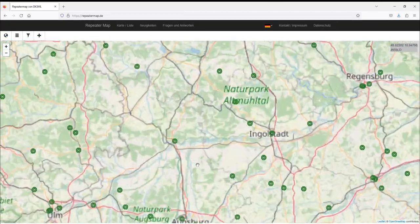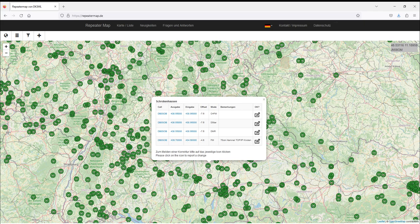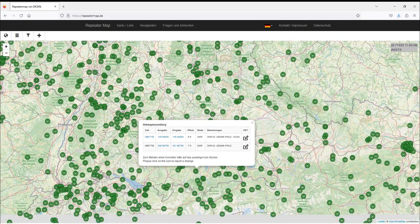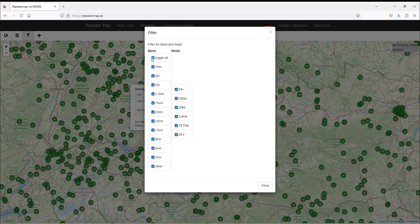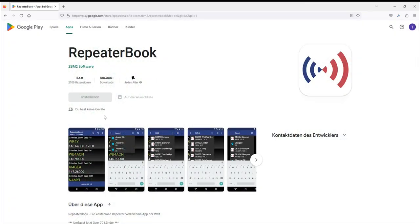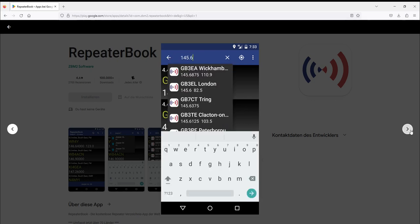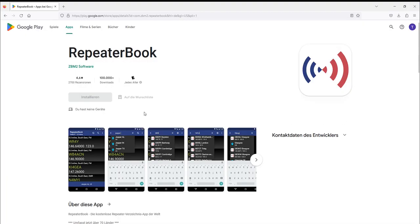Number seven, repeatermap.de. This is just an example for a repeater map, especially very helpful here in Germany. If you enter repeater map and your country in a search engine, you will get a map of the repeaters in your country in most cases. A really big help. Moreover, there exists the app Repeater Book. You can register there and you can use most of the repeaters remotely with your mobile phone.